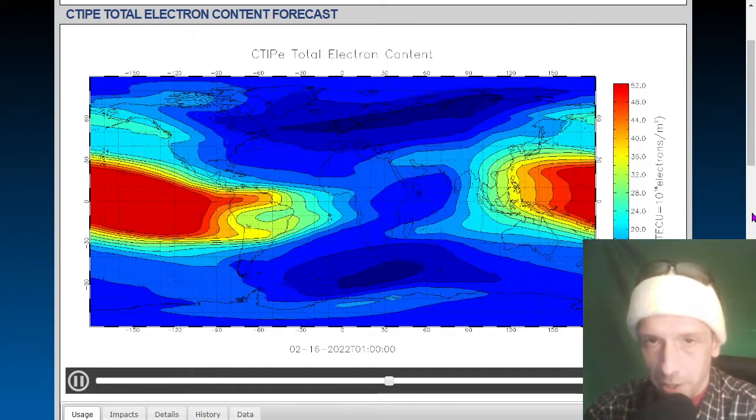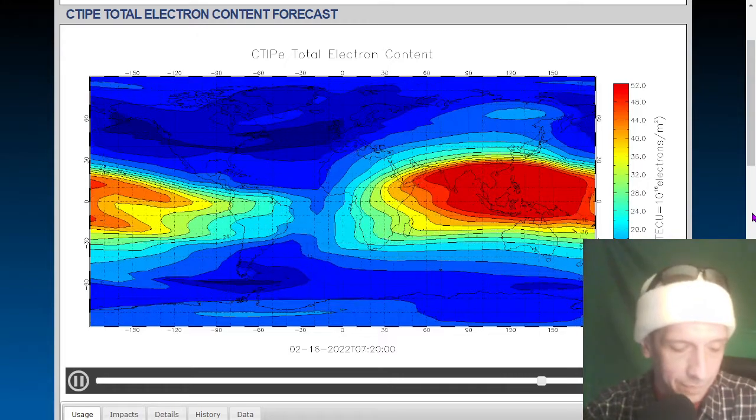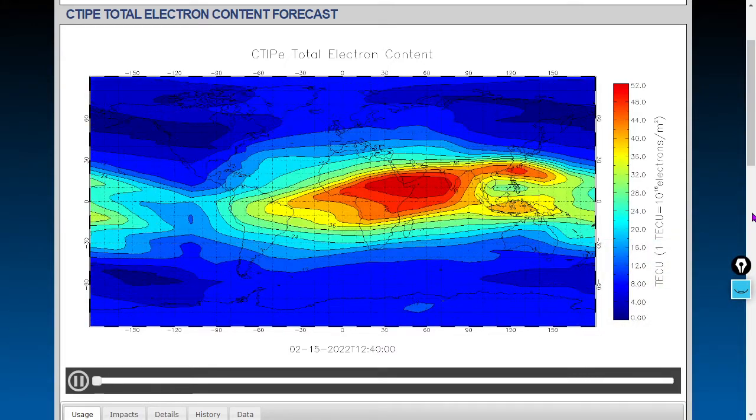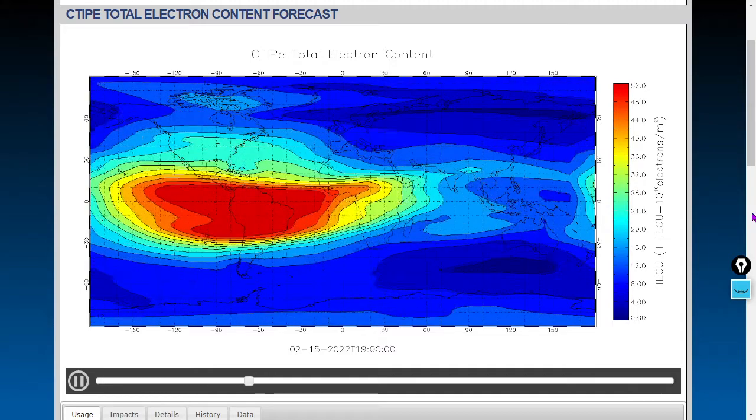And welcome everybody to our bonus features segment looking at the total electron content forecast here, showing you the most likely locations for GPS errors. And we've got quite high levels of electron flux here, and we've got some charging hazards.